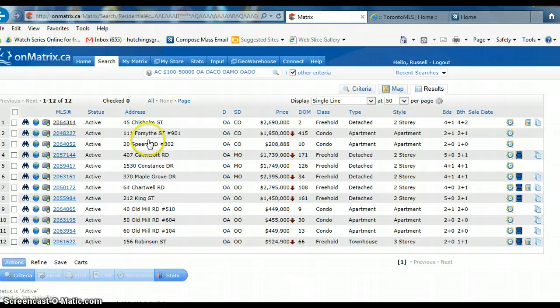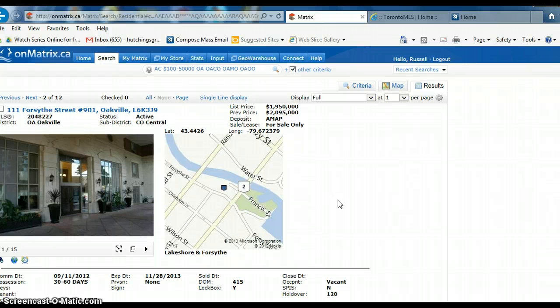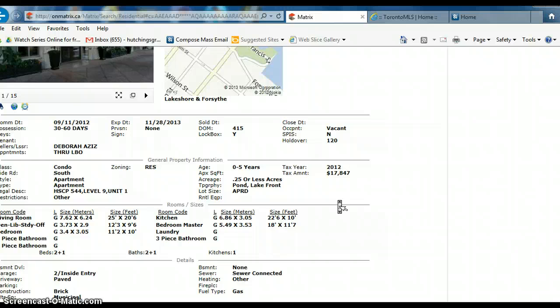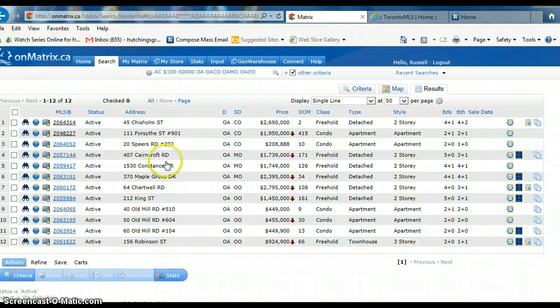Well, 111 Forsyth, so we're back to good old Sharky's, the new condo there. One that was listed previously for $2.095, and then over the last couple of weeks they've reduced the price. It has, however, been on the market for 415 days, so it's been up for quite some time. They don't have the exact square footage down there, but that's a beautiful building, needless to say. Let's take a look at what else we've got in the last 2 weeks.